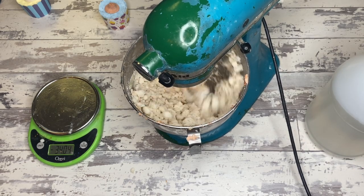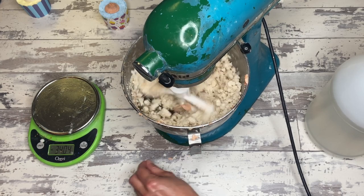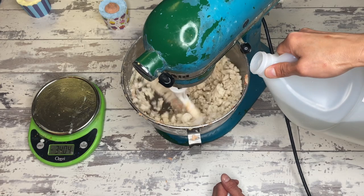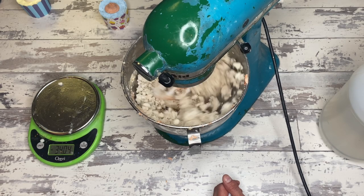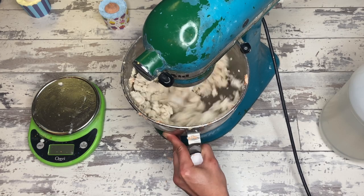I'm just adding a little bit of witch hazel in, a little bit at a time, to get this dough to continue clumping up and creating a thicker solution. Once it really forms into a couple big balls, it's the final liquid stage at that point.